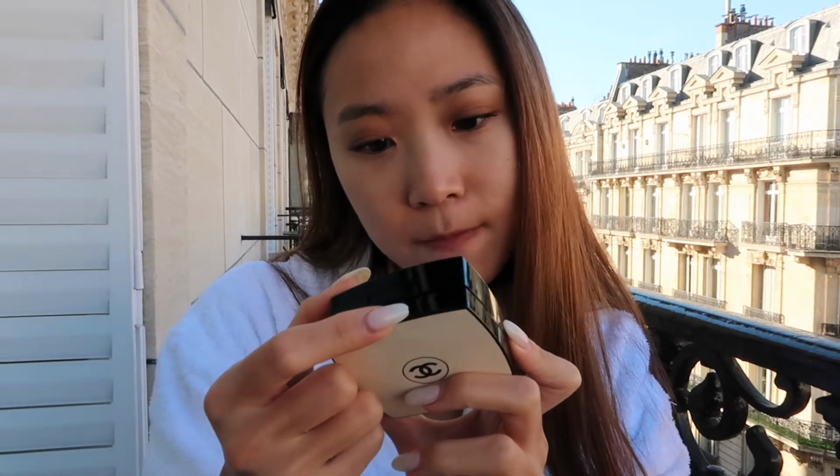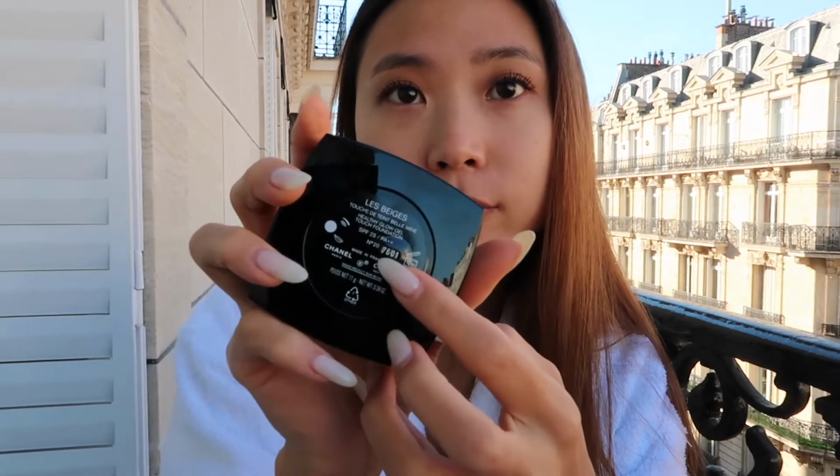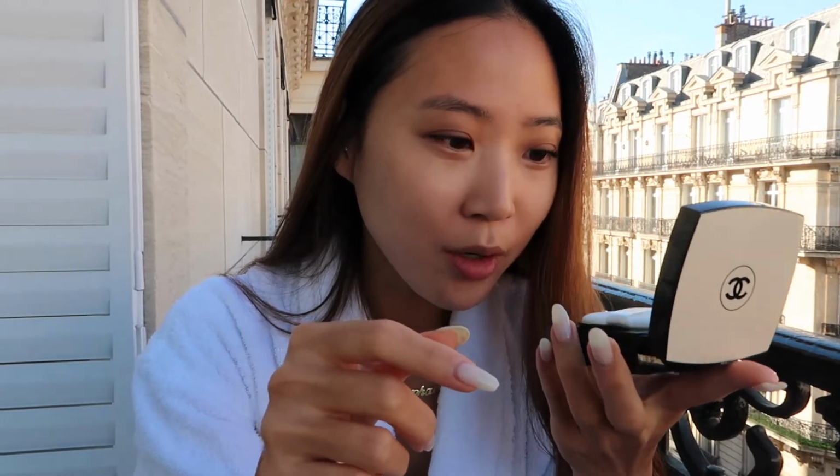I believe you can't get this in the US for some reason. Yeah, shade 20. It's like Europe or Asia only. So I wanted to get it here, and now I have to buy like three more, like the refills.